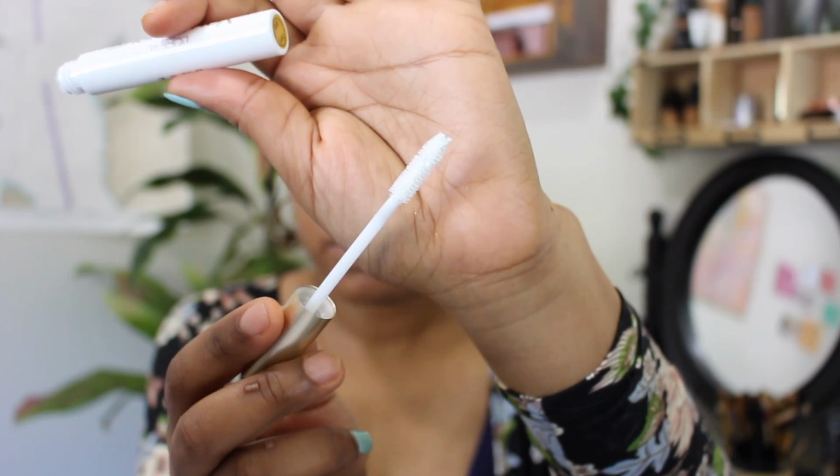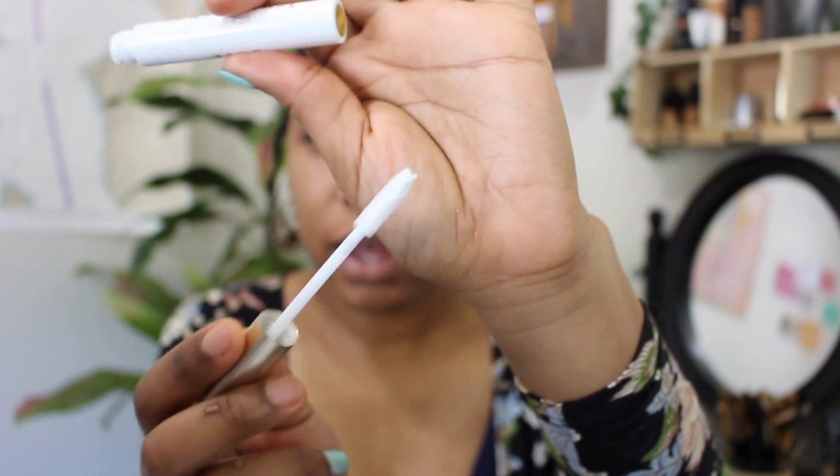But what I will do is show you the effects of this voluminous primer. I'm going to use it on one eye, just my right eye, but I'm not going to use it on my left eye. The primer has a more traditional shaped mascara wand, no sorts of dips or curves or anything like that. And I'm going to just coat my lashes.